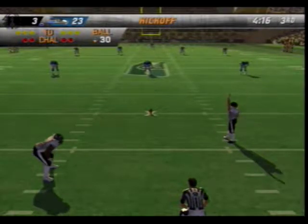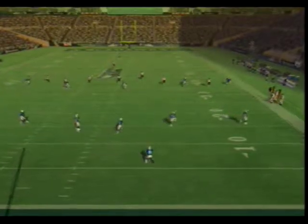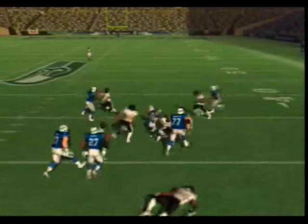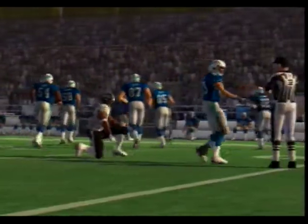Perry is just about ready to kick this one away. They'll return this one from the 7. If they keep playing like they did in the first half, you can chalk up another win for this franchise.